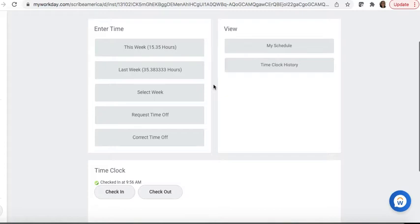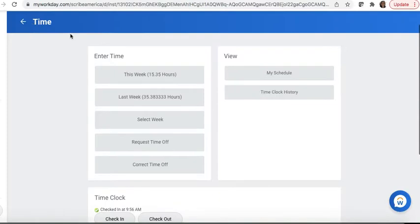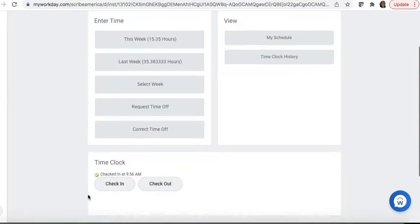So you're already using this website at least twice in a shift, once to clock in and then once to clock out. Whenever you are clocking in and clocking out, you just come to this time application. Down here at the bottom where it says check in and check out, it's the same thing as clocking in and clocking out. Check in is the same thing as clock in, and check out is the same thing as clock out.